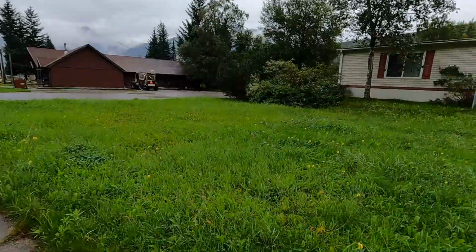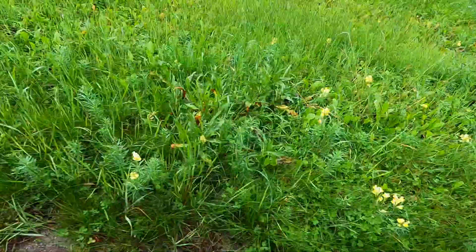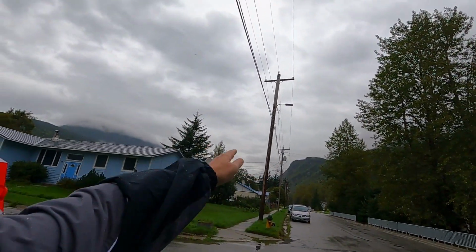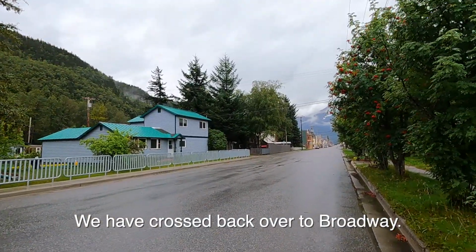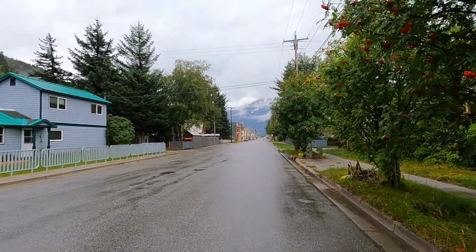See the flowers? Like snapdragons almost. We've walked well over 1 mile now since the cemetery. It's way up there at the base of that mountain. We're almost back to the main part of town. We're of course on Broadway again. So the shops are down there.